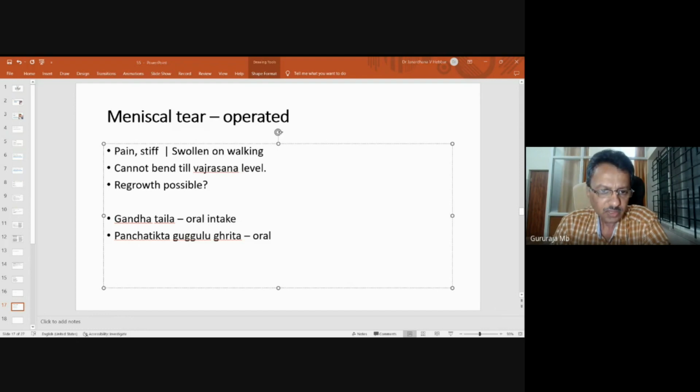So definitely for this meniscal tear, we can try these things in the form of Dhara and Pichu, or even Janubasti. But still, totally regrowing the meniscus may not be possible.